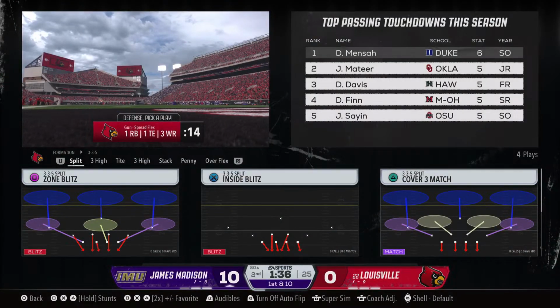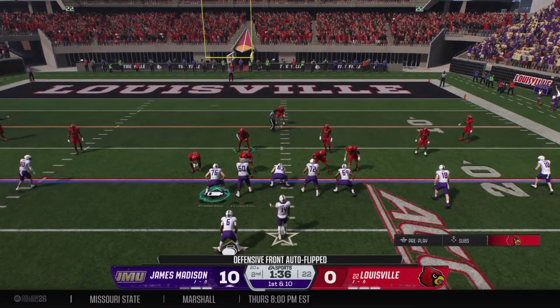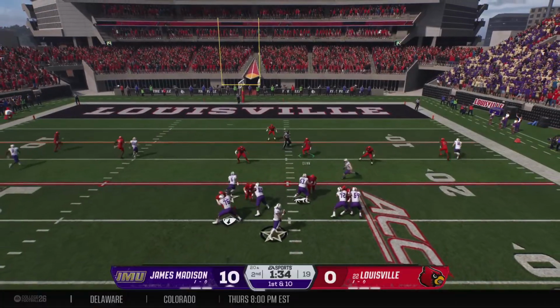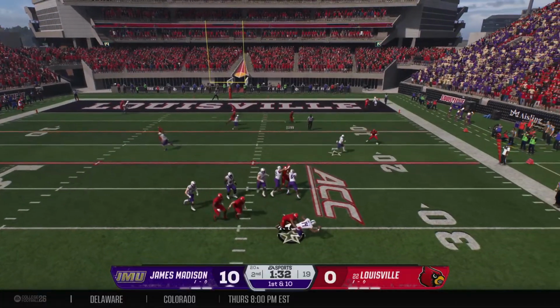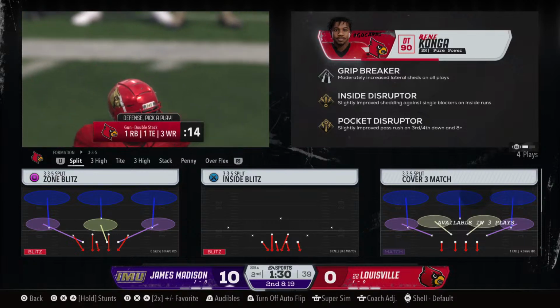On the interception. Defensively, you're always trying to dodge these bullets, the trick plays, right? This is the flea flicker. You can't practice this all the time. You very rarely see it. Wonderful job by the defense, understanding their responsibilities. Rush coming in hot, and they got him at the 29.